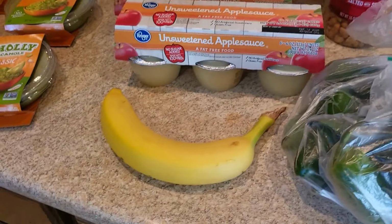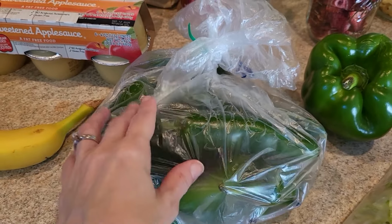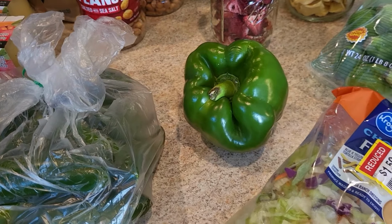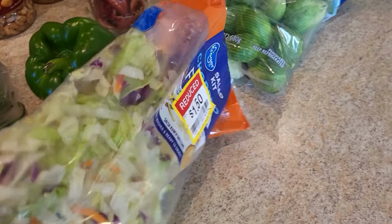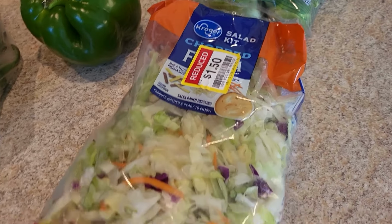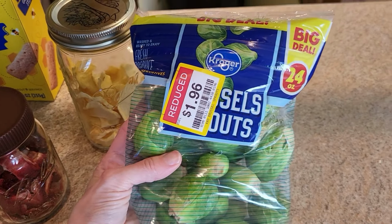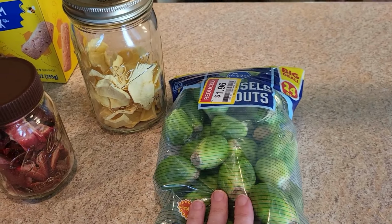Then it was produce. Grabbed 2 bananas, 1 was already eaten. Jalapenos were actually $1.29, so grab that to make some jalapeno poppers. 1 bell pepper, 79 cents. Scored on the clearance, a chopped Fiesta salad kit here for $1.50. Looked great. Brussels sprouts, my husband will be thrilled, $1.96 for that 24-ounce bag, and they look great. So I was really excited about that.